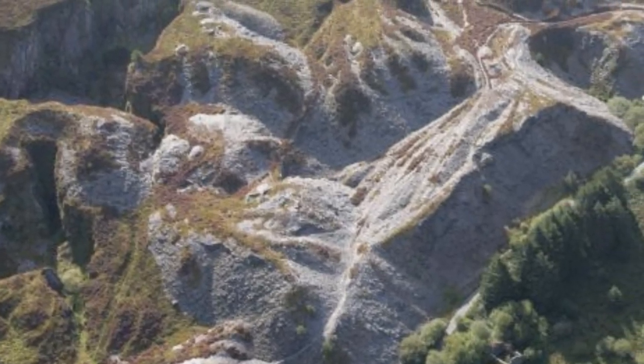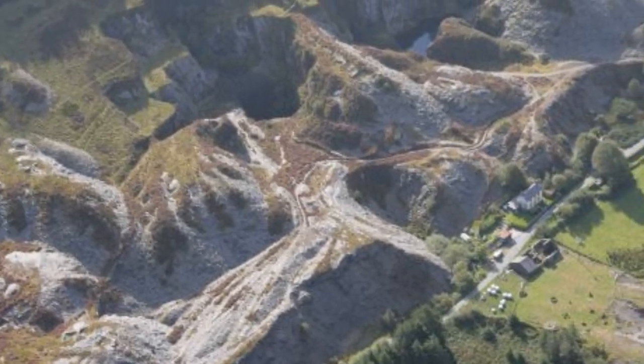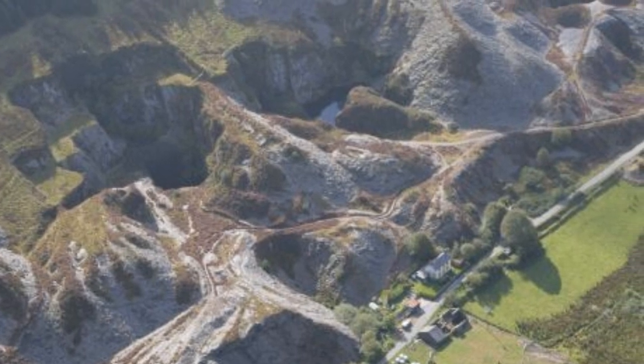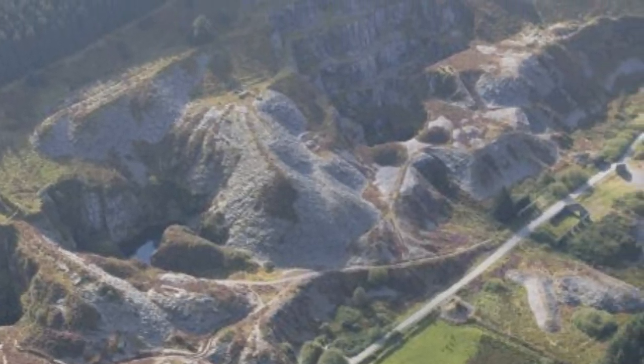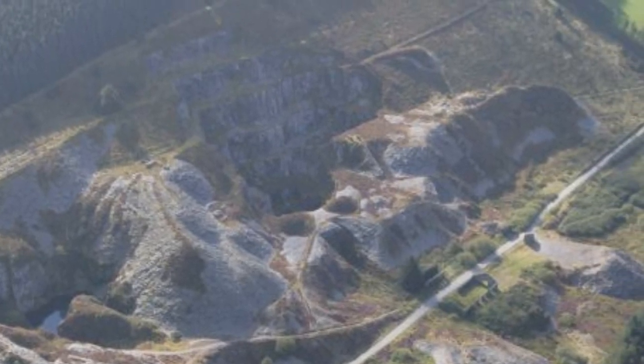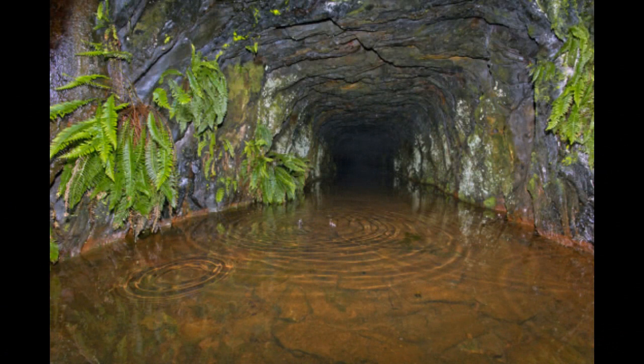Number 7. Rosebush Quarry, Rosebush, Pembrokeshire. Rosebush is a small village located in the Maenclochog community. It's around 1 mile northwest from the village. The village was known for its slate quarry and railway in the 19th century. The village didn't actually exist until the quarry opened up and built all the houses for the miners.